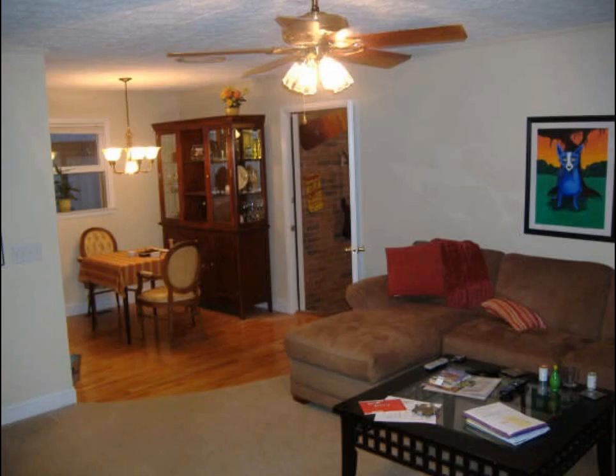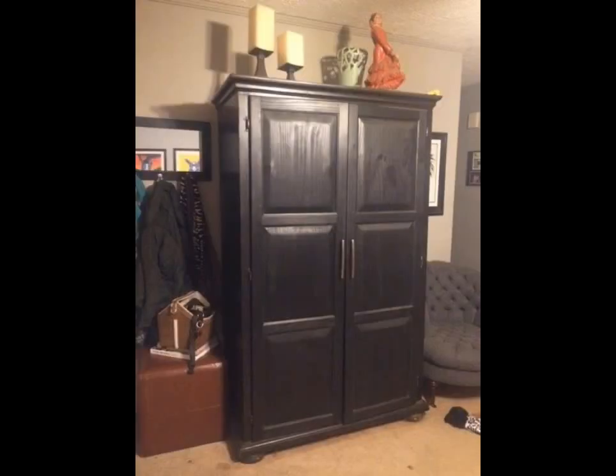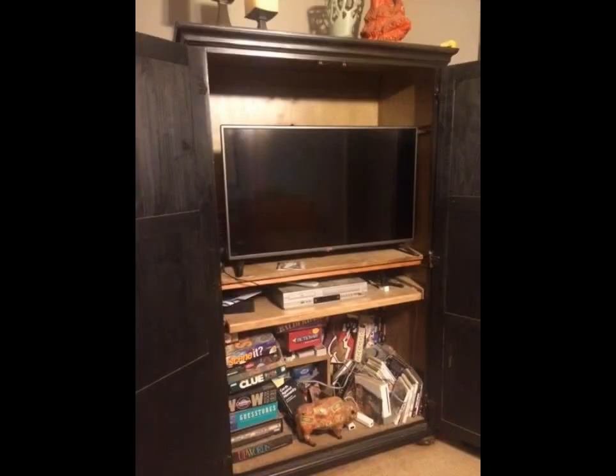This is the inside of the house. Quite a bit of space at 1,200 square feet, but we're packing it out. There's one of my friends walking away with quite a bit of clothing, several trash bags full. Got rid of the armoire and, of course, all of the contents within it. Not the TV, actually. I'm keeping the TV. I'll be mounting that on the wall in my tiny house.